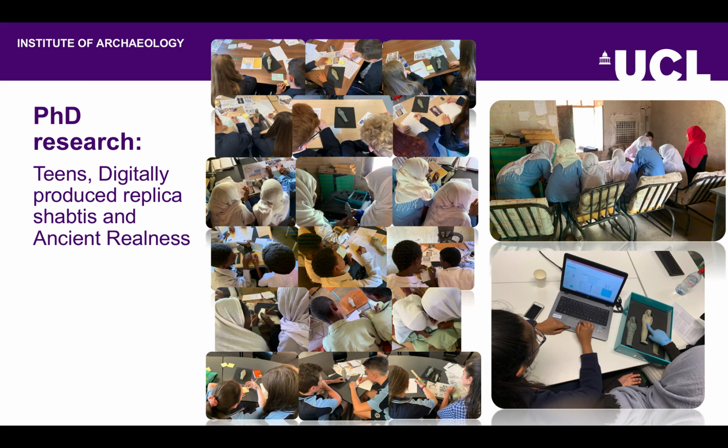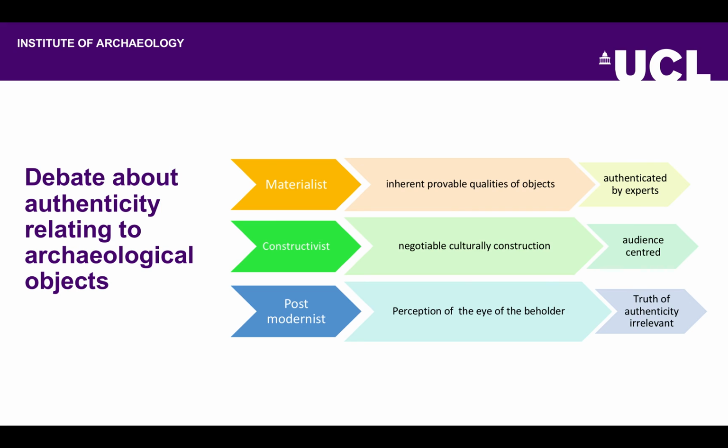And finally, I'd like to refer to my PhD research, which is on teens, digitally produced replica shabtis and ancient realness, another name for talking about the qualities of authenticity. You can see the teens I've been working with in my focus groups in Manchester, Sudan, and also in Australia, in a place called Namurka. The teens have been engaging with the replicas and creating their own narratives, which they're going to use to communicate with people about the authenticity of the object and how we create the biography of narratives, the stories to do with authenticity. To that end, I wanted to touch briefly on a debate about authenticity relating to archaeological objects and some different perspectives.